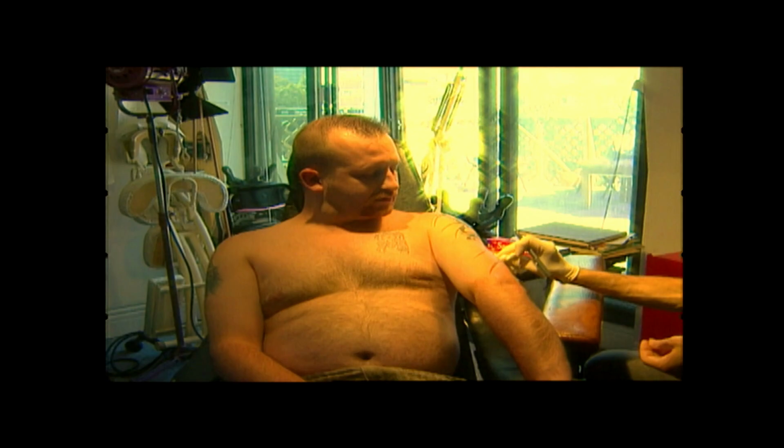The whole industry has improved. The quality of the inks are superior to what they were even five or six years ago. The tattoo machines are constantly being re-engineered and improved. A lot of the artists now are coming from art backgrounds rather than, you know, he could draw a little bit, so he learns the trade.